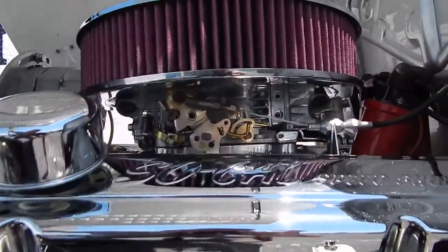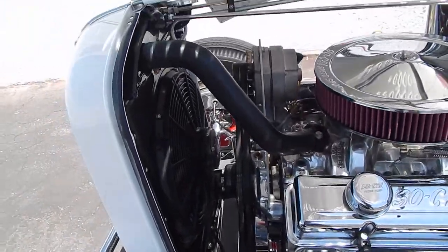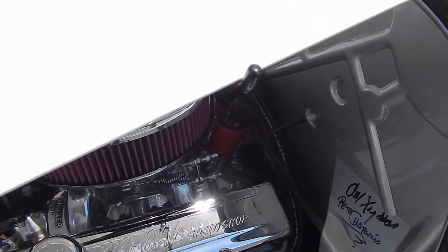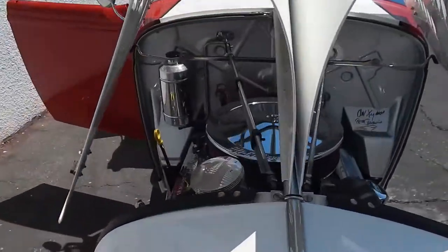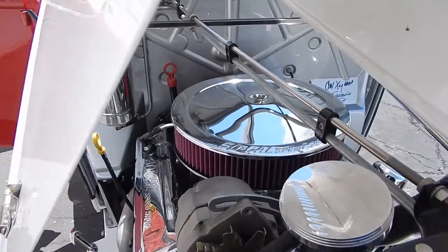Carburetor on it is a Holley 4-barrel. Very nicely done, just nice and tidy as you would expect. This is a very historic car, so it's kind of neat to peek underneath the hood. I'm going to set this down and we'll go on over to the other side there. Done in true SoCal style. SoCal Speed Shop air filter with a K&N style filter assembly itself.